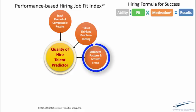I say, what if the person has the achiever pattern? The achiever pattern indicates the person's been in the top half or top third or top quartile of their peer group for the bulk of their career and has a track record of growing responsibility and growing impact. They said, we'd probably hire that person. I said, well, we're not done yet, but we're certainly in the game.